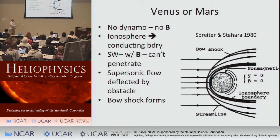So I basically have this obstacle in my supersonic flow, and what that generates is a shock. We have a shock that basically slows the flow down, and then the flow is subsonic behind the shock, and it goes around the planet. What it actually goes around isn't the planet. It goes around the ionosphere. It's the only part it cares about. But the ionosphere happens to be surrounding the planet, so it goes around the whole planet. Okay? This is a structure of the bow shock and sort of, I guess it would be called the magnetopause, but there's no magnetosphere here.